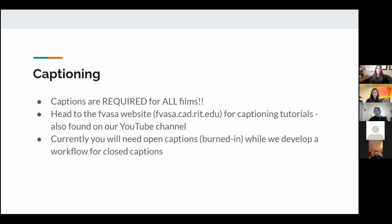Currently, you will need open captions or burned-in captions. We currently don't really have a workflow for closed captions. So you will need to burn the captions into your picture.